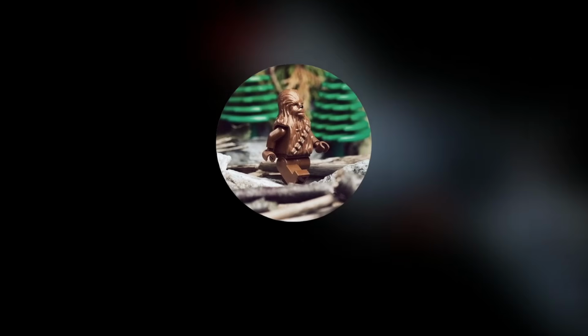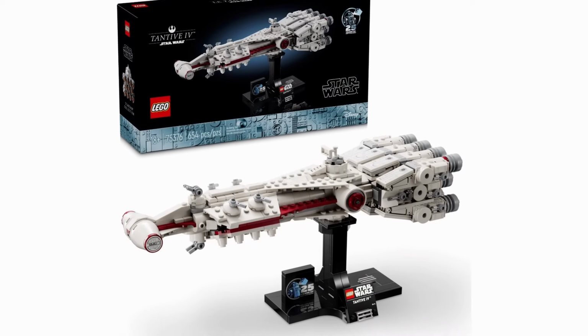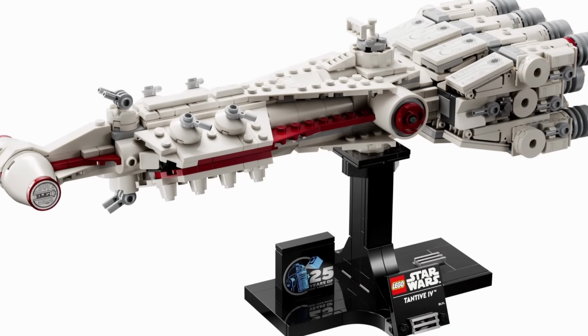Now finally making our way into the official top 10, at the number 10 spot I have 75376 Tantive IV. This set has 654 pieces and a retail price of $80, and like the other two, yes, $80 is pushing it for this set.